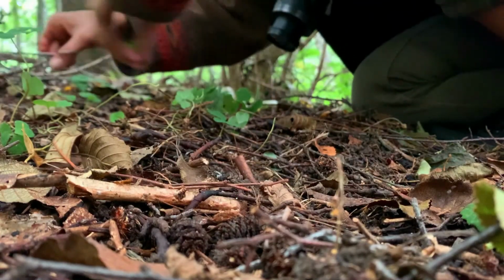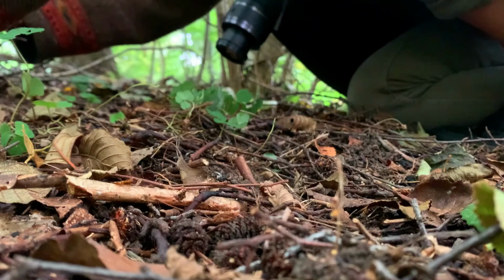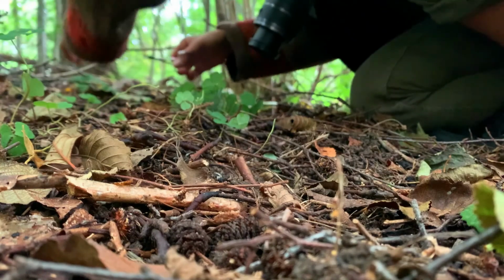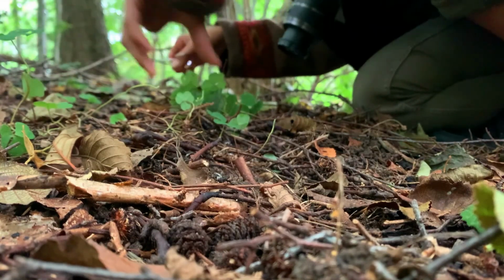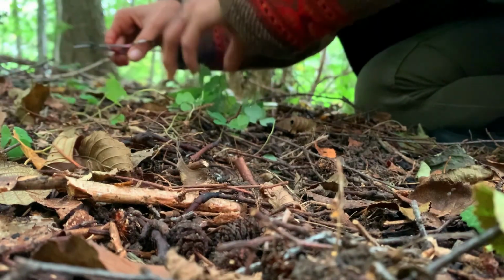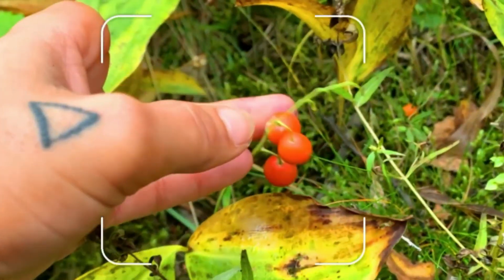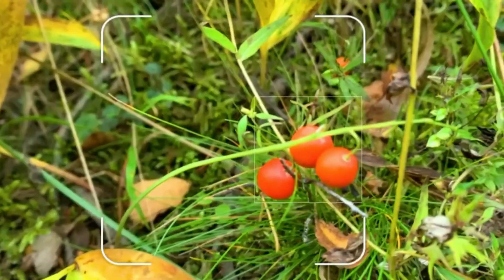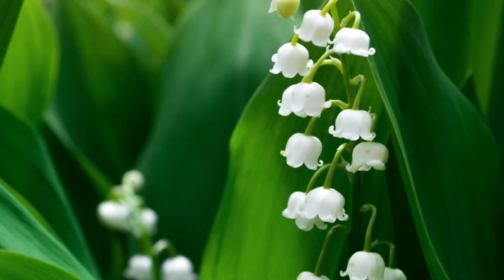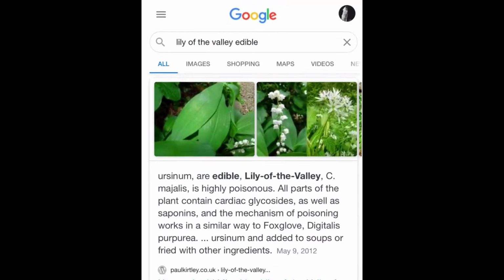Some flowers that I found, they were poisonous. Some weren't, and there were some plants that I wasn't really sure. And when I'm not really sure, I rather take my safety first than eat something that I'm not completely 100% sure that it won't hurt me in one way or another. I'm really happy that technology could help me to see if I could eat them or not. I also found these berries, and I wasn't really sure what flower it was, but it was actually lily of the valley. This flower has a very, very close meaning to my heart. You shouldn't eat lily of the valley because they are highly poisonous.